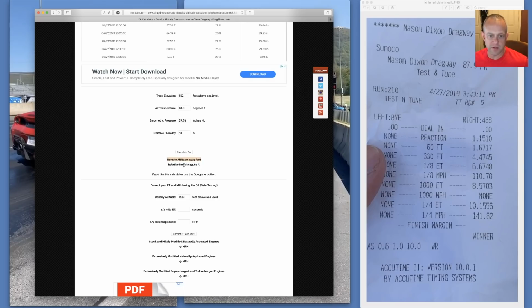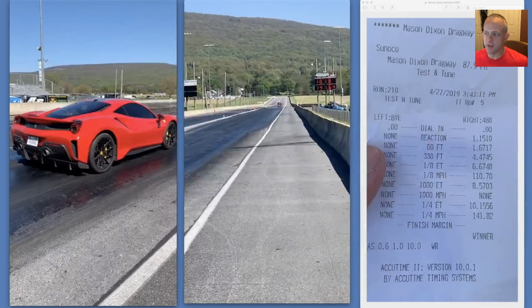So what I did is I brought up a similar time slip that I ran recently in the McLaren 720S. That was at about 1,400 DA, so very, very close. Let me go and bring up that time slip and we compare the two.